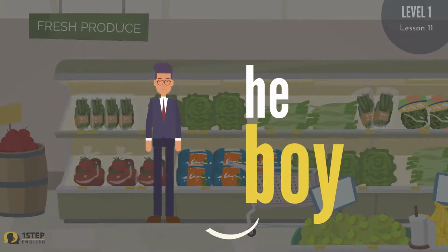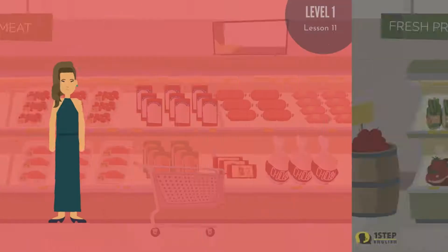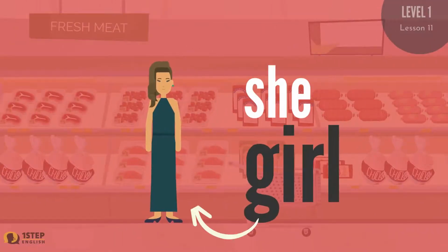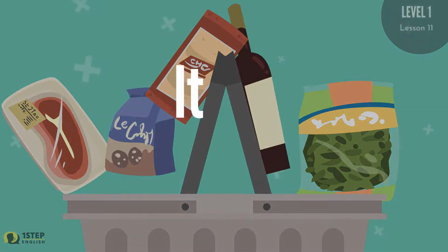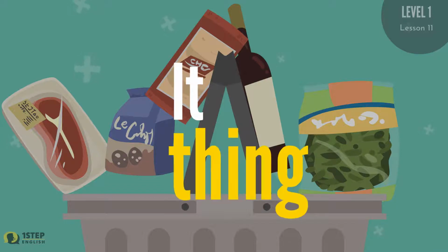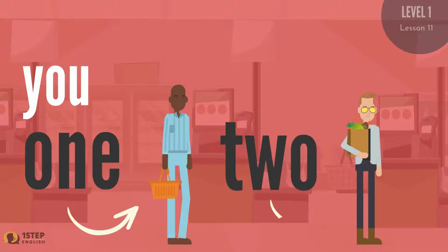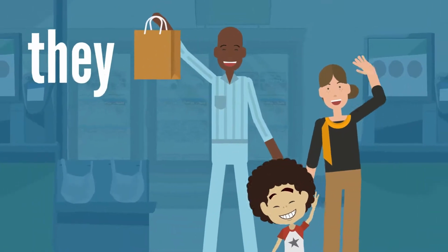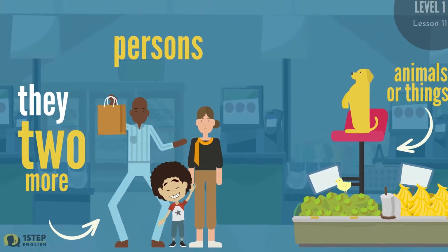We use he when talking about a boy. We use she when talking about a girl. We use it when talking about a thing. We use you when talking about one or two persons. We use they when talking about two or more persons, animals or things.